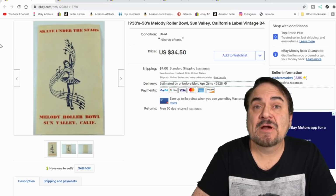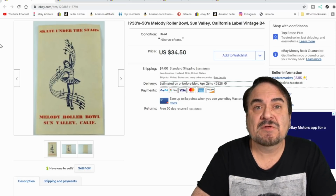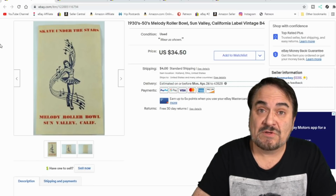Paper labels is another area that I sell daily. Paper labels of any type sell for us. Labels, wrappers, anything like that. Product labels especially. Now, this is a roller skating label. This one did sell for full cost, $34.50.